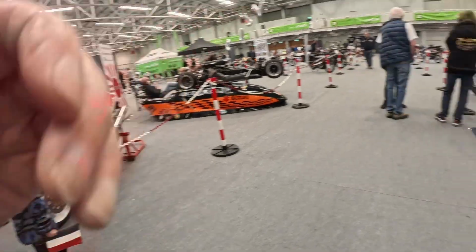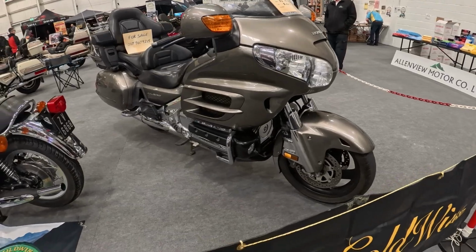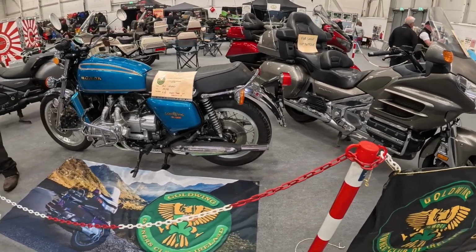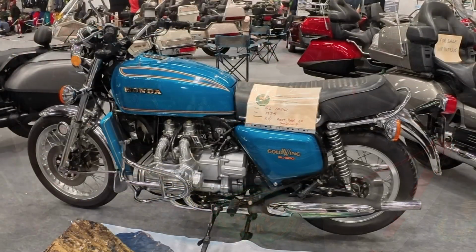Time for some serious touring machines. First up, a 2006 Honda Goldwing, the armchair of the motorcycle world. Parked next to it, where it all began, an original Honda Goldwing GL1000, first shown at the Cologne Motor Show in 1974. This one is from 1975, so it's one of the first to hit the roads.